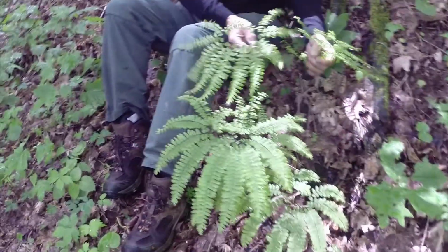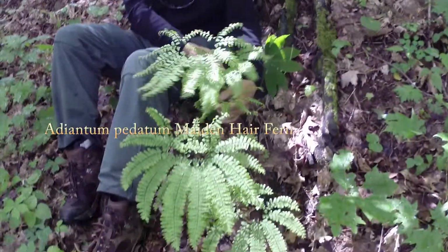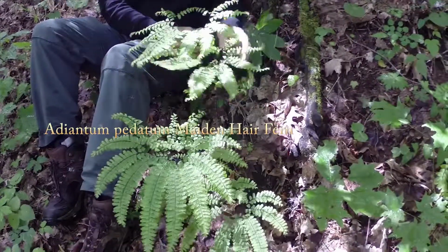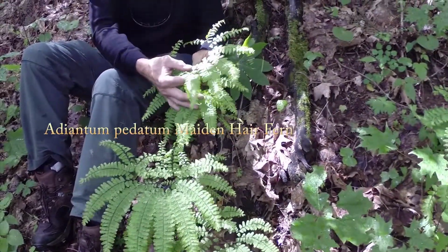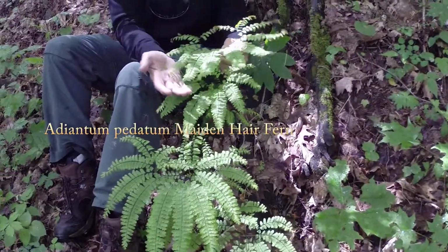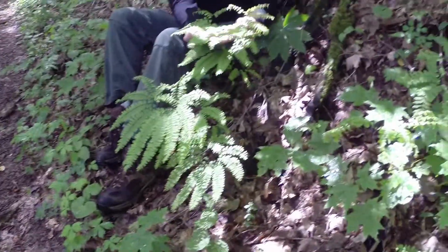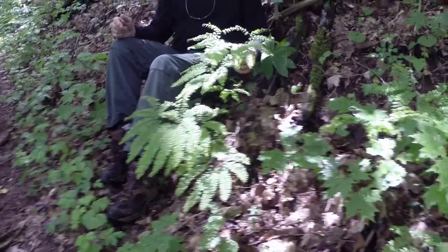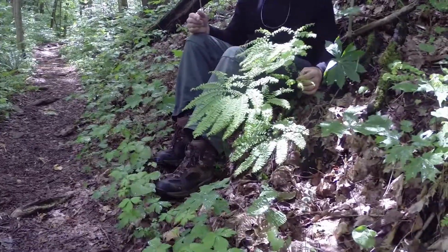Well, one of my favorites, and I think one of the most beautiful of the ferns, is the maidenhair fern, Adiantum pedatum, scientific name. It is a beautiful fern with dark purple stems and these beautiful and delicate green leaf-like structures flowing out. Of course, over the winter, this particular fern is deciduous, so it dies back.